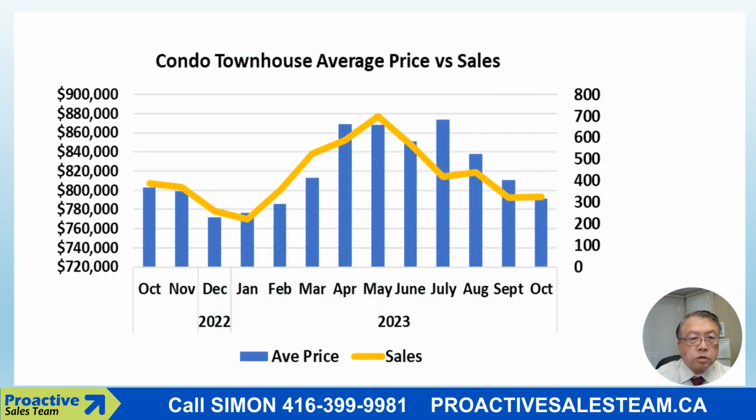Now this is a condo townhouse, which you have to pay the condo fee. The average price of the condo townhomes in the whole GTA in May is $868,000, and in October $791,000. The price will drop close to 9% since May.